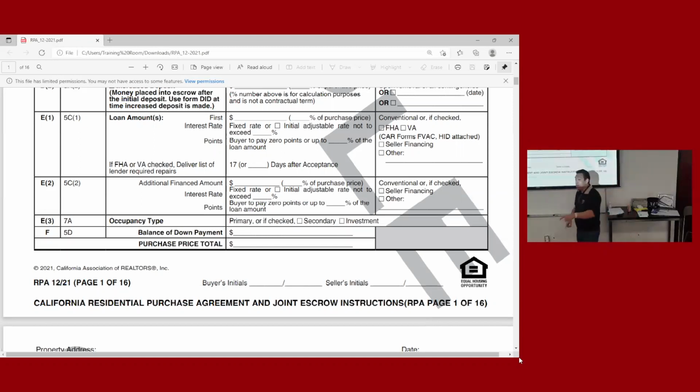So if they're approved for the loan, but the state runs out of money and they don't approve the down payment assistance, you can still cancel on loan contingency. But if you don't put it in, they're approved for the loan, but they get denied from the state, you can't cancel on loan contingency because you didn't disclose it. Clear? Clear as mud? Anyone confused?